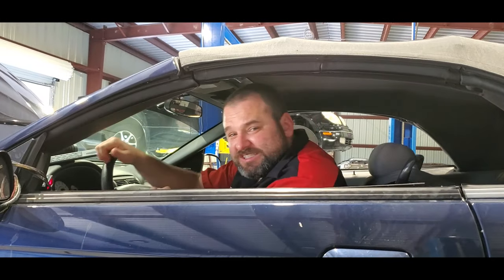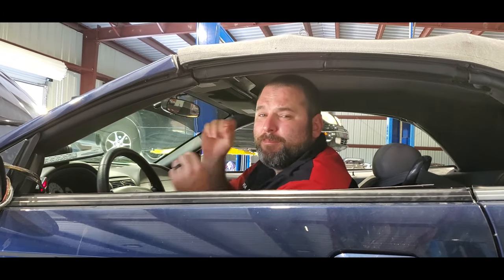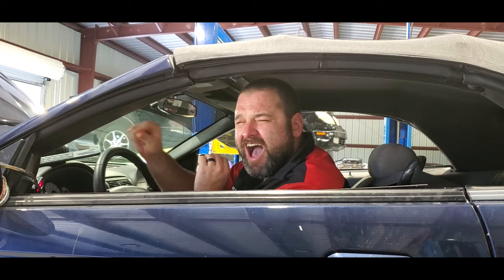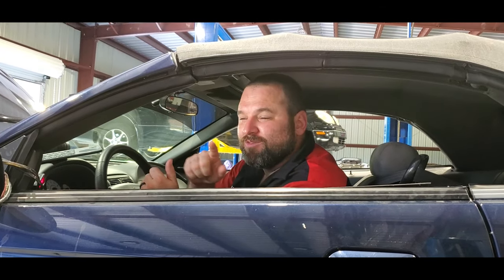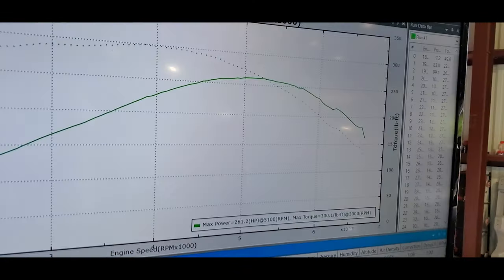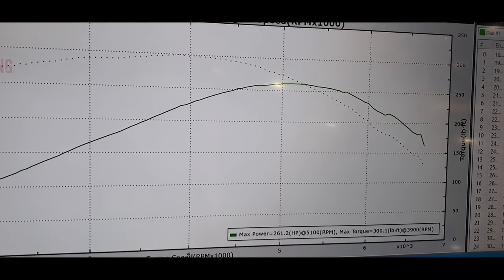Awesome. So we just did that last pull. I'm stoked. This thing is ready to hit the streets. Much smoother throughout the entire RPM band. We didn't pick up a ton of power, but we picked up what I wanted to. We made 261.2 horsepower, and we made 300.1 foot-pounds of torque. So that is awesome. It's ready to get out of here. We're going to call the customer, have him come pick it up. We'll go take it on the street, show him how much better this thing feels, and he'll be happy, and we'll get it on the road.